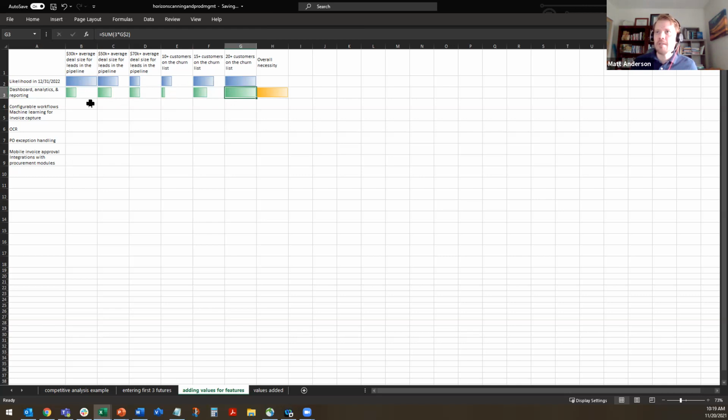So if I start to go in and I put in some other values for the next feature, and I say, actually, this one will be 1, 2, 3. And it works a different way. And maybe I say, actually, no, configurable workflows not valuable for any of my customers. So I'm going to put in a 1 for each of these. Then what I'm starting to see is, okay, overall necessity, what you're seeing is the dashboards are a better play for these features. Okay.